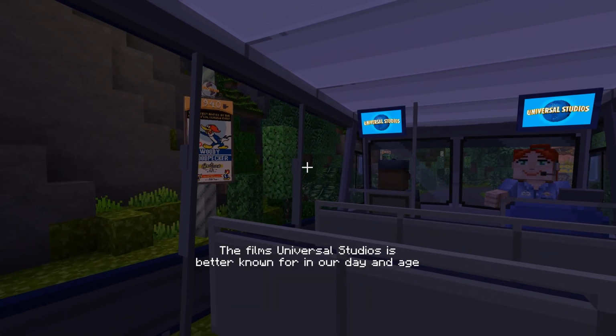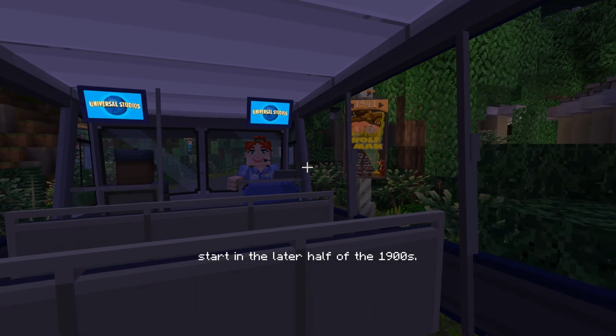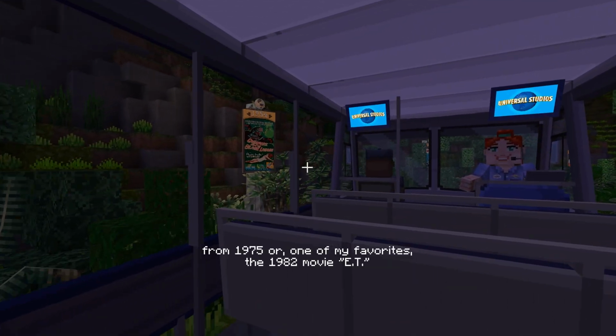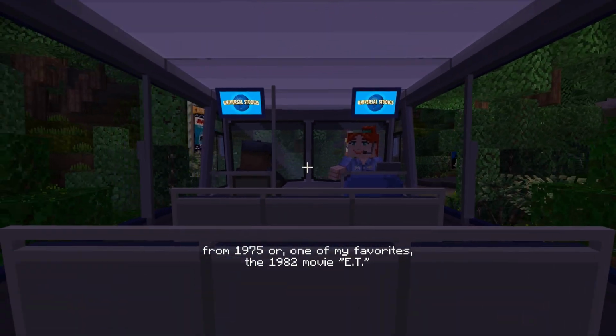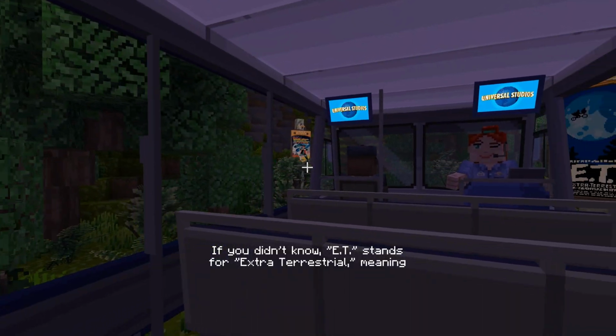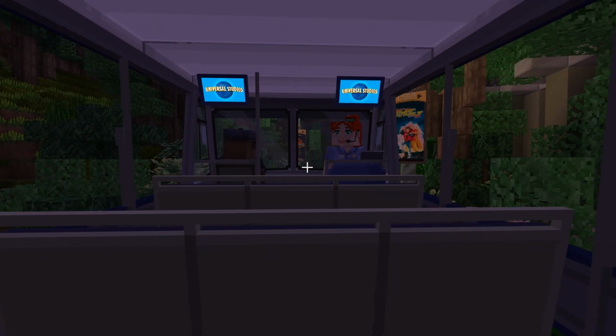The films Universal Studios is better known for in our day and age start in the later half of the 1900s. Many of you have probably heard of the classic thriller Jaws from 1975, or one of my favorites, the 1982 movie E.T. If you didn't know, ET stands for extraterrestrial, meaning something that came to us from beyond our planet Earth.